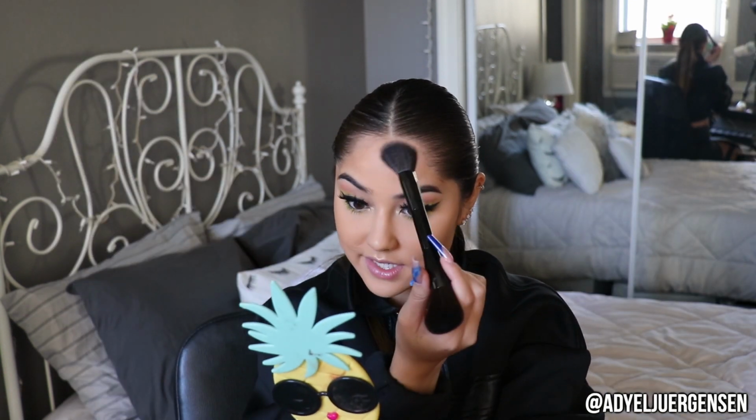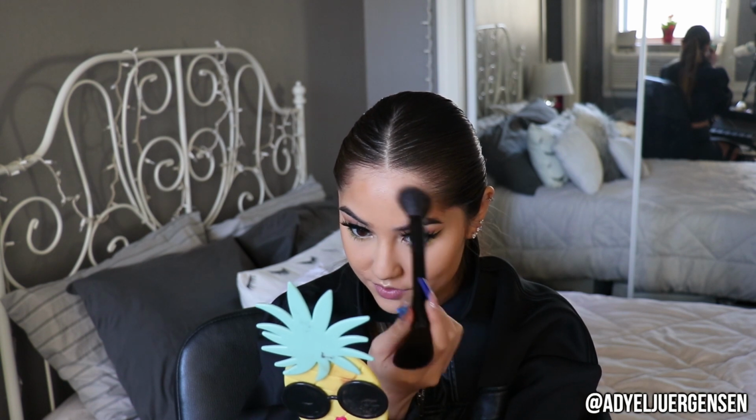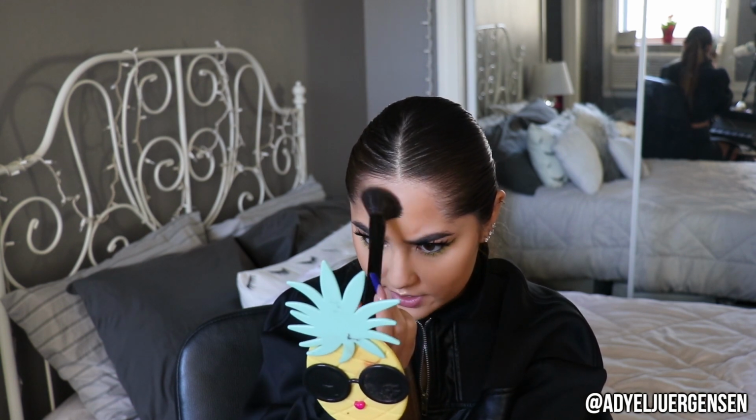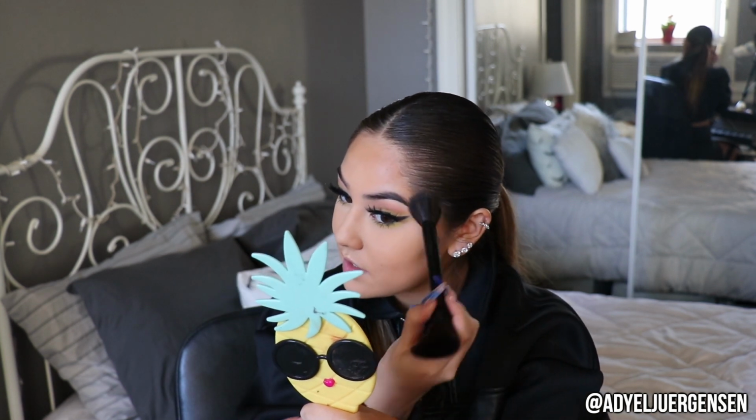I keep spraying it everywhere though. That's the only thing, I feel like with this you have to be really careful with your surroundings. It's blending really nicely. I feel like this brush is really good, but I feel like doing it with a sponge might even look better.